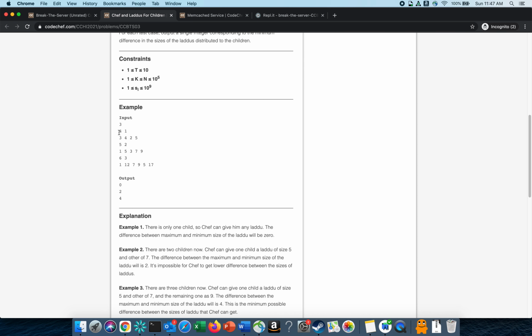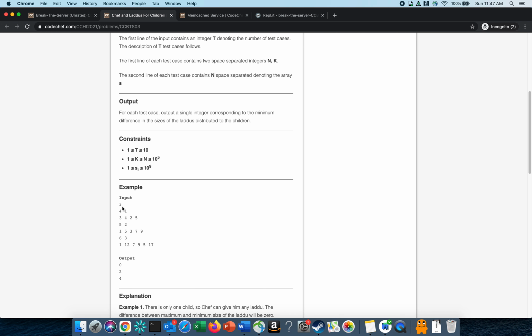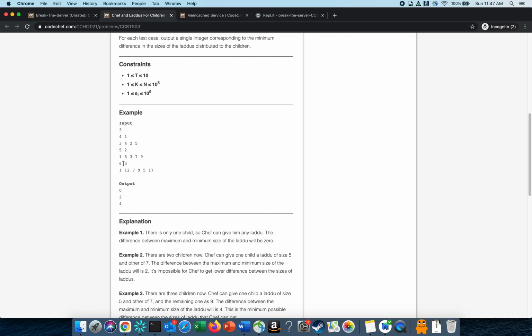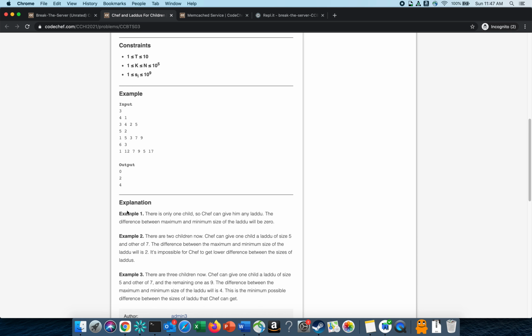So let's say 4 and 1. Okay, 4 and 1, so one child, and then there are 4 laddus. So there is only one child, so chef can give him any laddu. Okay, correct. Then there are 2 children in this case. So chef can give one child a laddu of size 5 and another 7. The difference between the maximum and minimum size is 2, which is impossible to improve. Okay. For this one, it's going to be 4.